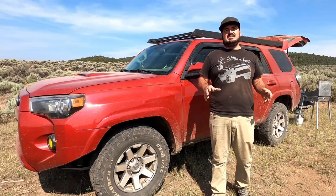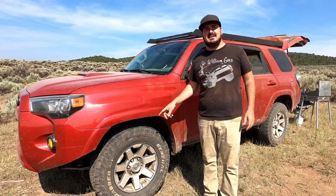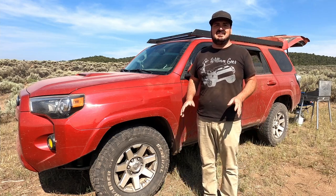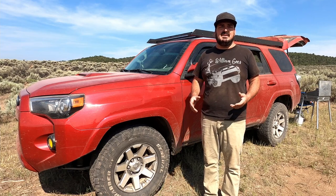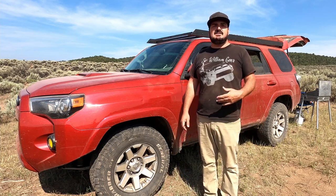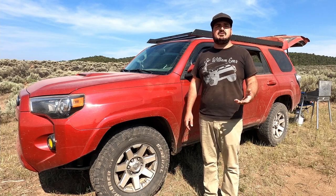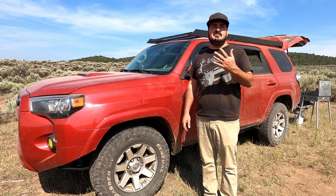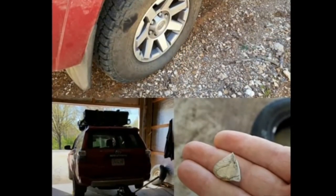Now, each of these tires has at least one patch or plug in it, and as a matter of fact, I think this is the only tire that still consistently holds a steady air pressure. Now, none of the punctures have come from rocks or anything like that. It's mostly been road debris or nails, different things of that nature. As opposed to my Nittos that I had, where I punctured them 5 times on one trip just off the little rocks that are on the Forest Service roads.